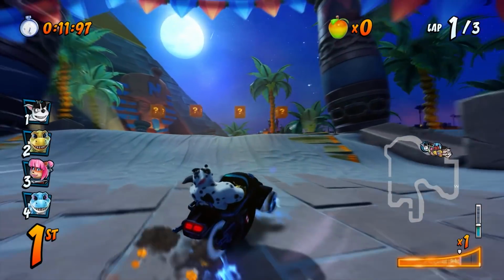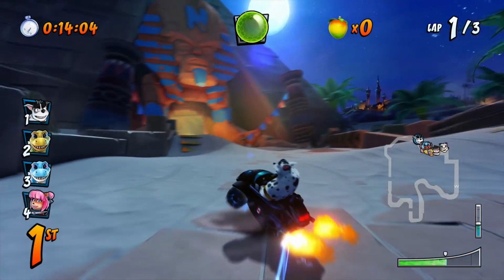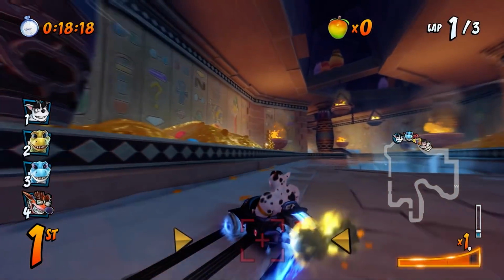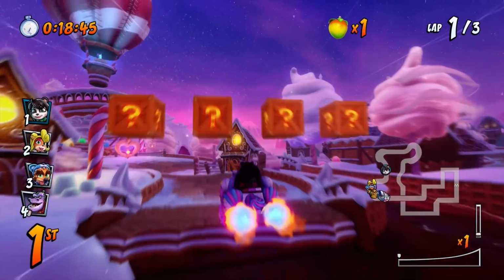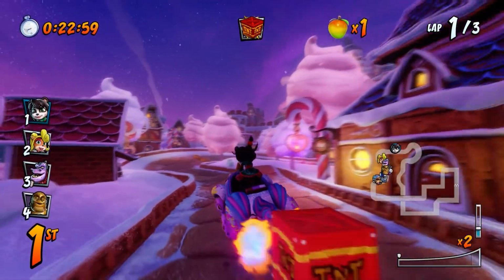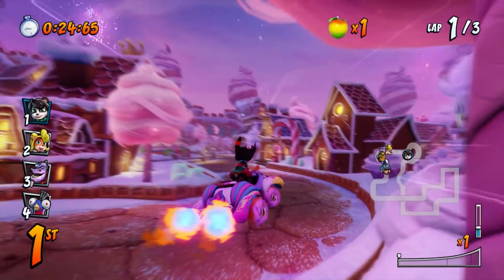But there were two skins recently discovered that actually were modeled and seemingly ready to go, but all of a sudden were cut. And if you're a fan of the Crash Bandicoot series as a whole, one of them is really going to make you scratch your head.